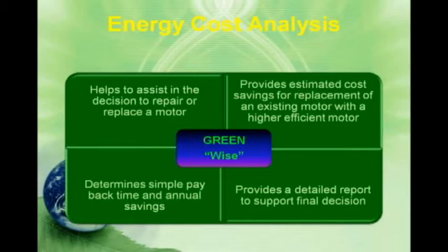Okay. The third thing, determine simple payback time and annual savings. And this becomes critical, especially when you're talking to the bean counters. How quickly is that new motor going to return my money? And that's the big debate. Okay, which leads us to the fourth thing, provide a detailed report to support final decisions.